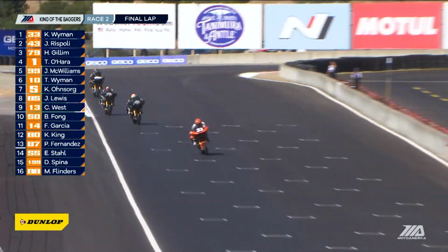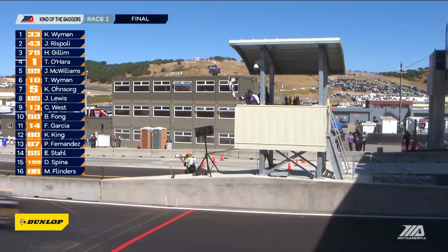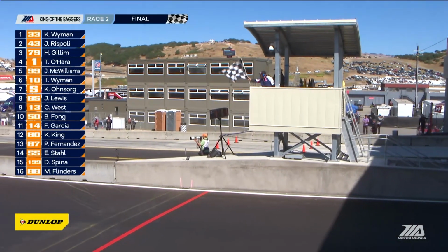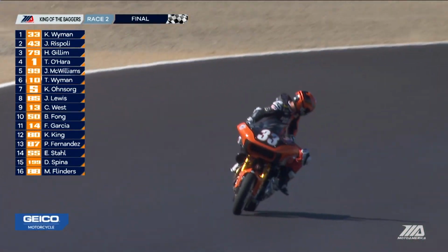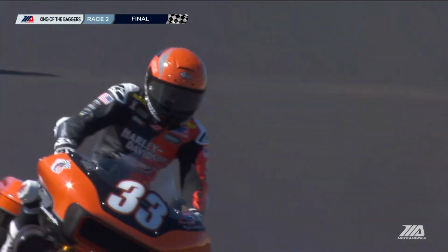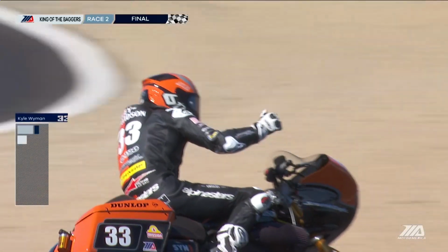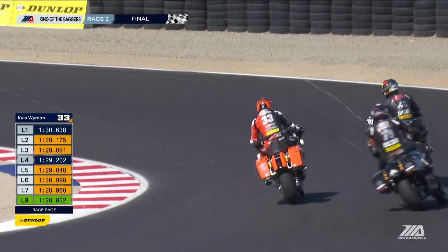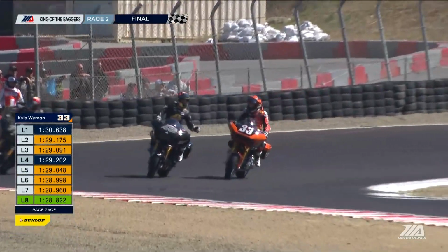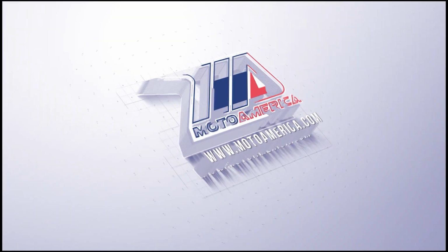And the run to the checkered flag. And Rispoli shakes his head. It's going to be Kyle Wyman with a big victory over Rispoli and Hayden Gillum. And it's going to be an all Harley-Davidson podium here in Mission King of the Baggers, race number 2. And Kyle Wyman goes personal best lap of 1:28.822 on his final lap, as does Hayden Gillum.